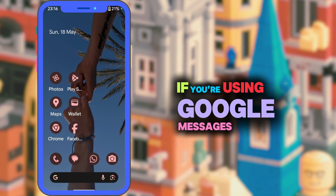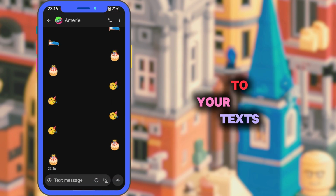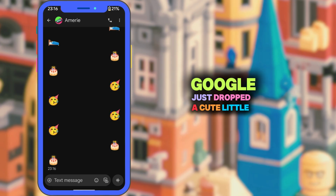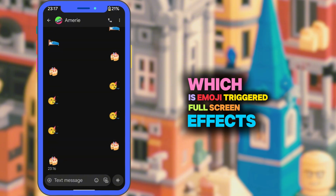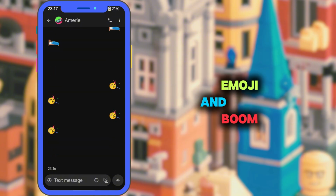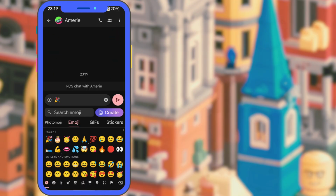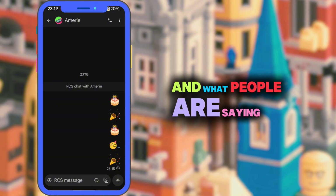If you're using Google Messages and love adding a bit of fun to your texts, you're going to love this. Google just dropped a cute little feature, which is emoji triggered full screen effects. Yep, all you have to do is send a single emoji and boom, your screen reacts with animations. This party confetti one. Let me show you how it works and what people are saying.